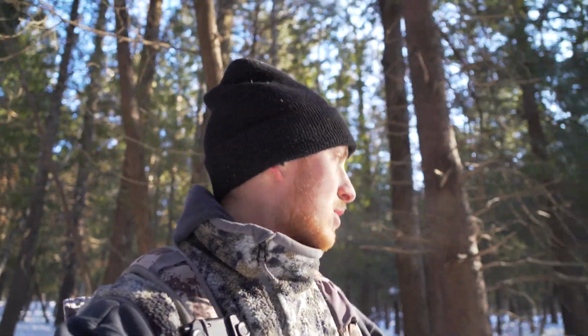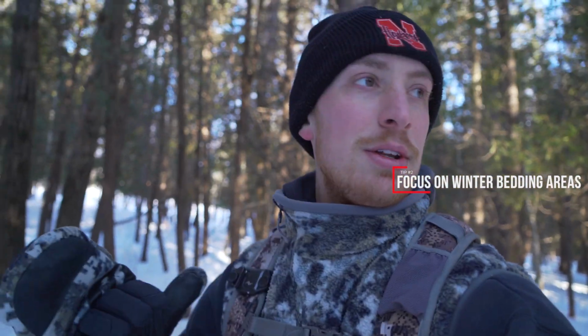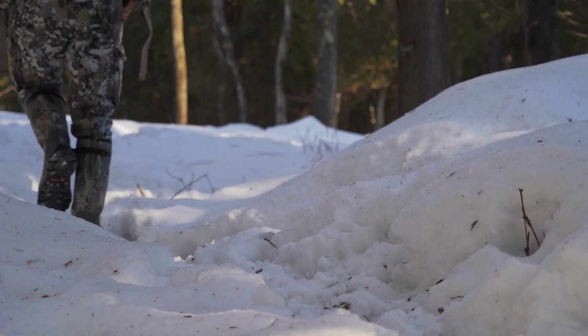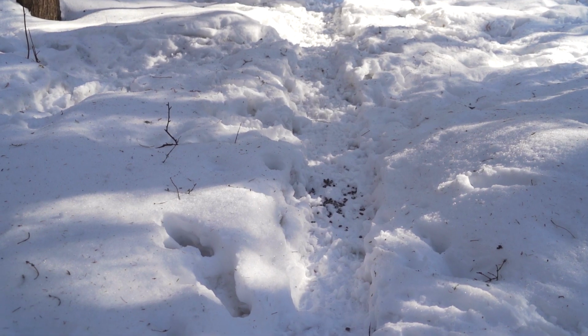So even when there's a bunch of snow on the ground, there's a couple things you're going to want to do to really help your odds of actually finding deer antlers. The first being that you want to really focus on those winter bedding areas where deer are spending a lot of their time right now. This is a great example where I'm at. I'm in kind of this little cedar swamp, and it is absolutely packed like crazy in here. You can kind of see, as I'll show you, a lot of deer trails, a lot of beds, and the snow is pretty deep where I'm at.